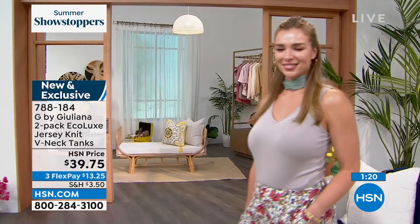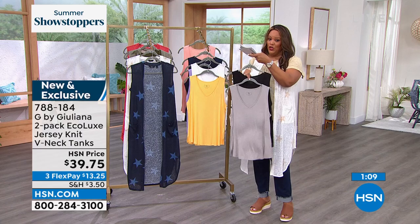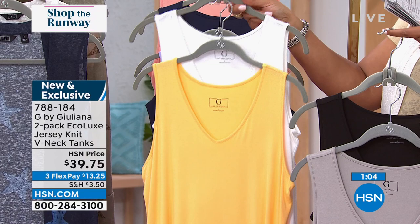And that is the gray. And the gray comes with the black. So here's the deal. If you want a black tank, then you'll get the black and gray combo. If you want a white tank, then you will get that bright white and gold combo. So you would be spending $13 to get home two so that you get the black and the gray, and another $13 and some change to get home that gold and that beautiful white. Do it, because this will carry you through the season.